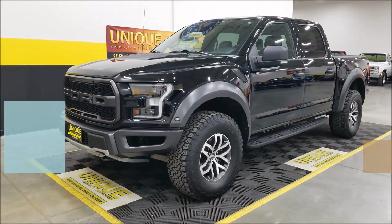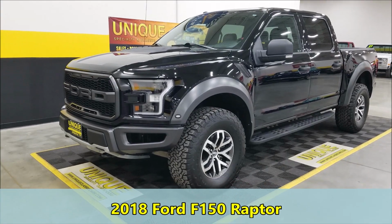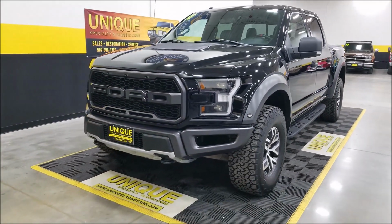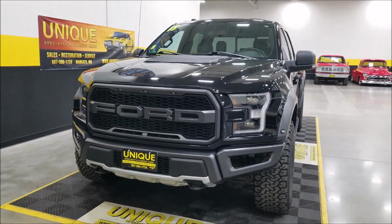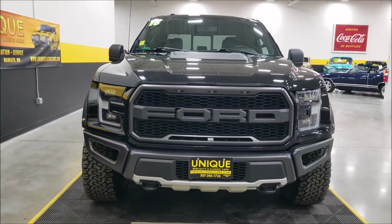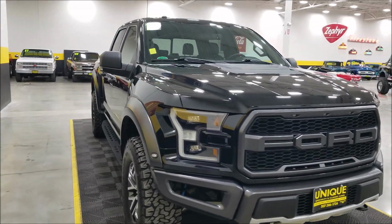Here's a performance truck, unique, especially in classics. A 2018 Shadow Black Ford F-150 Super Crew Raptor. This particular vehicle has a little over 30,000 miles on it. Clean Carfax, no accidents indicated. I've not seen any signs of paint work.